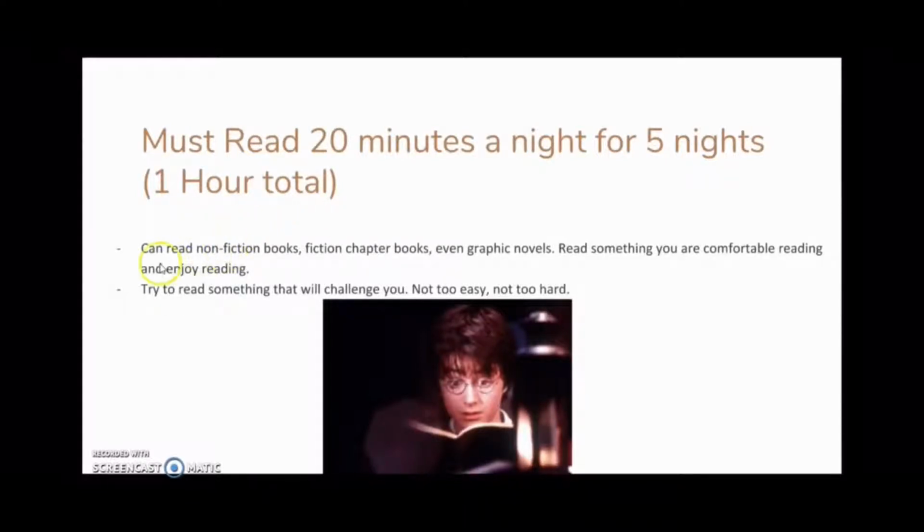Now, these books that you can choose, they can be non-fiction books, fiction chapter books, even graphic novels. Read something that you're comfortable reading and enjoy reading. Try to read something that will challenge you, not too easy and not too hard. Whoa, this book's exciting.